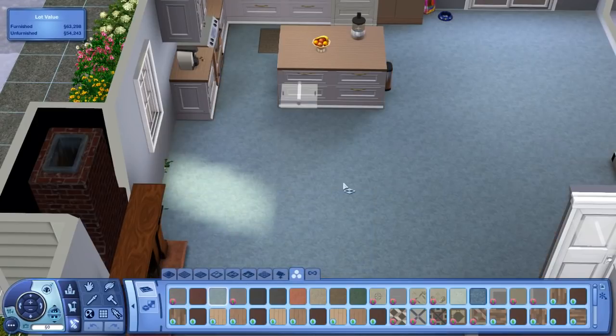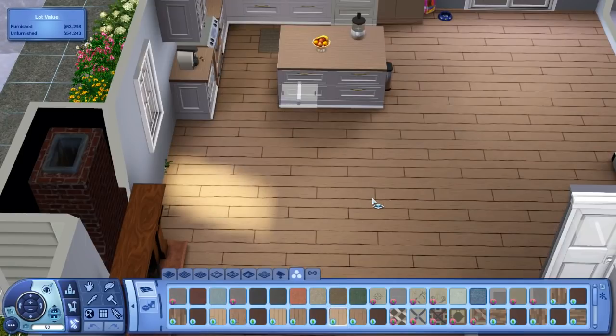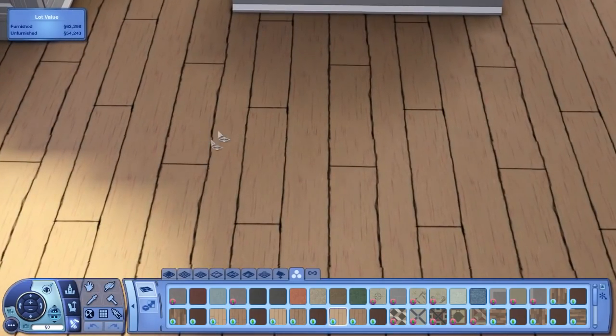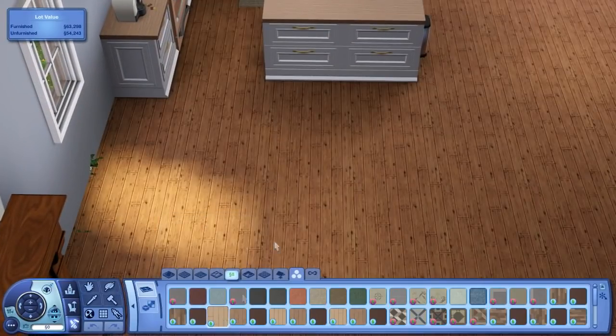Mixed or poured concrete is just not fitting for this house. It's way too modern. And we need something that, obviously, fits the home. We have these really, really big boards, big planked wood floors. Not really into those. These ones are a little bit smaller.